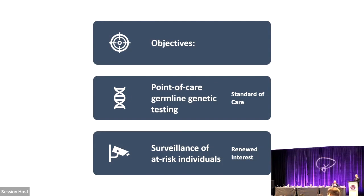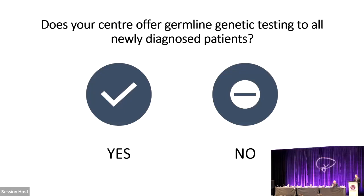What I thought we would do this morning is have a review of what is the current state of the art when it comes to germline testing for patients newly diagnosed with pancreas cancer. I hope to convey to you the value of testing all of your newly diagnosed patients with pancreas cancer in your clinic for germline mutations. And then I would like to transition a little bit in the second half of the talk and discuss where we are at with screening recommendations for pancreas cancer, screening those at highest risk for pancreas cancer.